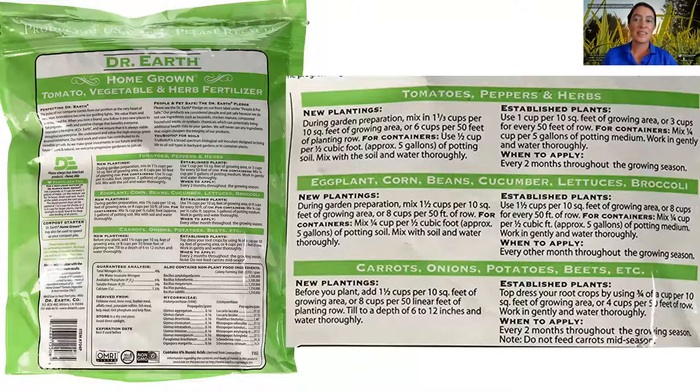So easier said than done though, right? So when you turn over the back of a bag of fertilizer, and this is just an example, there's a lot of information on the back of that bag. And so trying to figure out how to follow these directions, especially when you're working with students. So looking at this, you've got different directions for tomatoes than for cucumbers and for carrots, different directions for new plantings versus established plantings versus plantings in containers. So where do you even start?